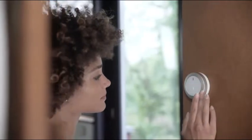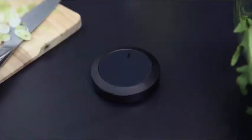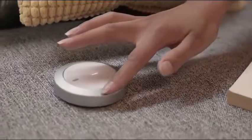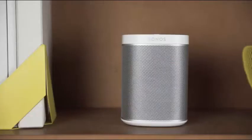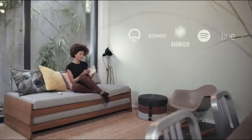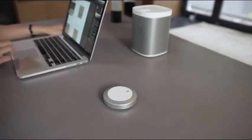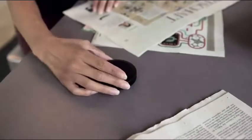We believe that interaction with technology should be seamless. That's why we created Nuimo, a smart home controller for your music, lights, and more. Nuimo gives you instant access to your smart devices and brings you closer to the things you love. It uses simple, intuitive controls, including touch, a high-precision ring, and gesture sensing.